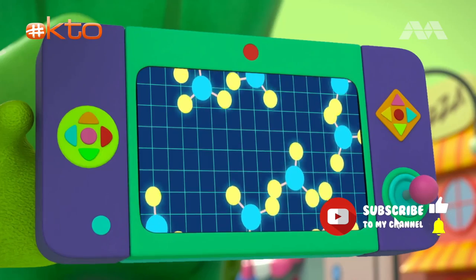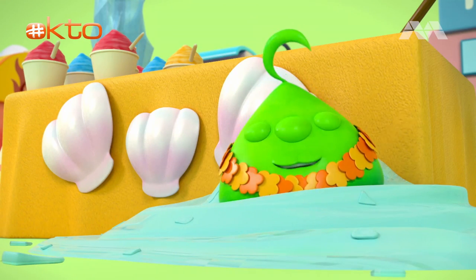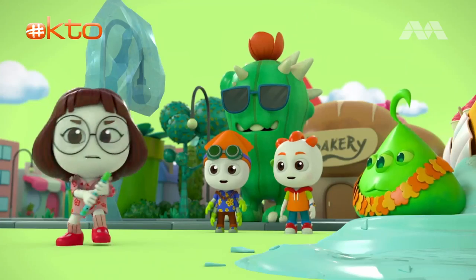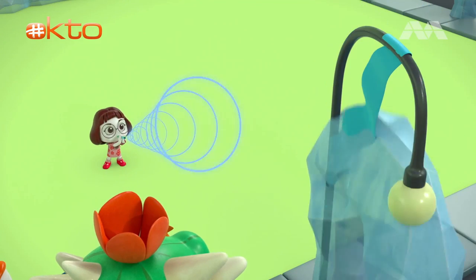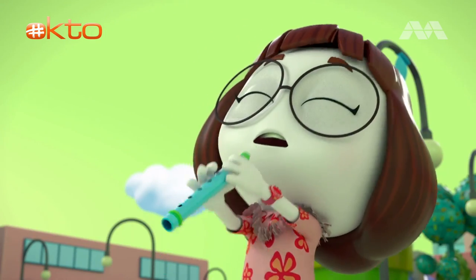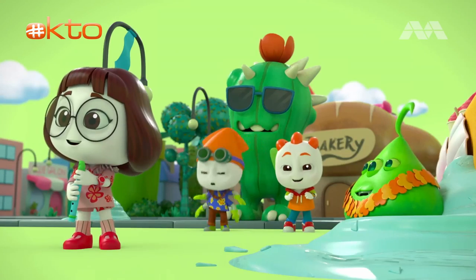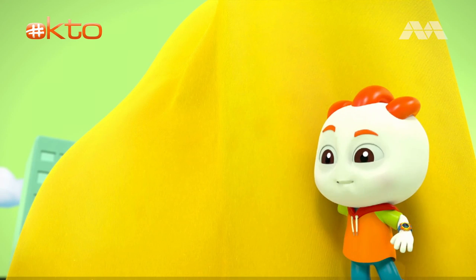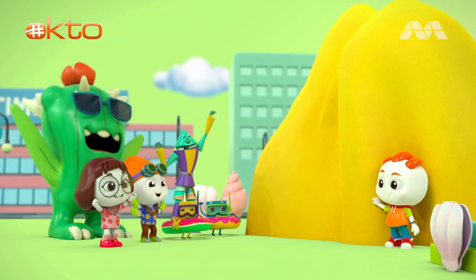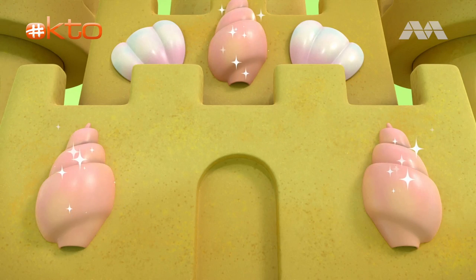The tiny crystals are vibrating because of Cherry's music! Yeah! It worked! Now for the rest of the parade. Is everyone ready for the big surprise? Yeah!